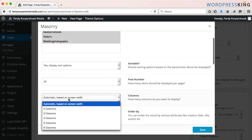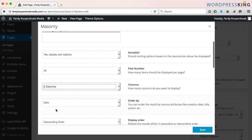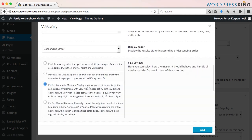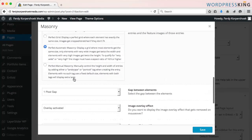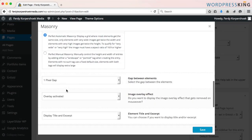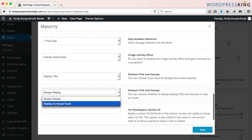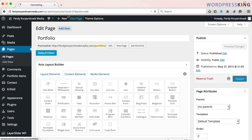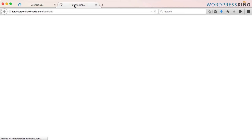I want to divide them in 3 columns. I want to order them by date, descending, and this is interesting. For now we keep it like this, but I will show the options when I have more portfolio items. 1 pixel gap, overlay deactivated, only title, and only on the mouse hover. I save it, I update it, and if I view a page, we have 1 portfolio item we just made.